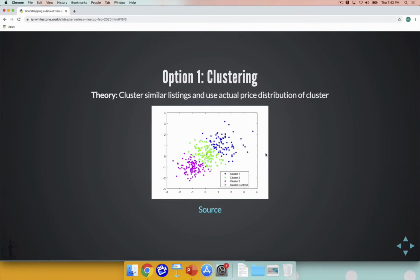So the first thing I went through was clustering. Clustering is an algorithm that groups together similar points based on their proximity to each other. These are just arbitrary axes, but you can imagine this being bedrooms and this being bathrooms. What you can see is these clustering algorithms are automatically assigning similar points to a group, right? So we can imagine everything in this group is a group of similar apartments. Once we identify what group an apartment falls within, we could look at the prices of all of those apartments and come up with that pricing distribution. And then we just use that.